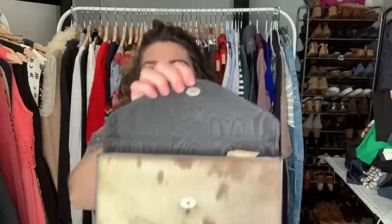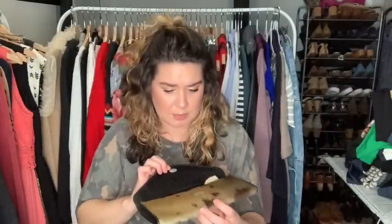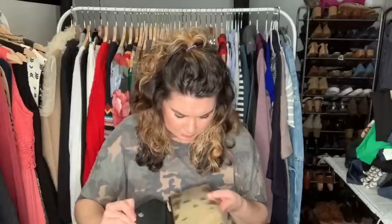Size 6.5. And then it came with this. Then there's also the clutch. And then when I opened it up, it's all fine and well, but there's corrosion right here. So it transferred onto the hair here. So I don't know if I'm going to be able to get that out or not. But I'm talking like this thing is so old. Like this was the paper that was inside.